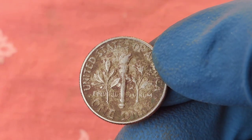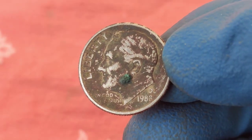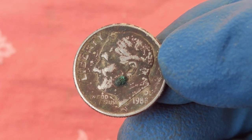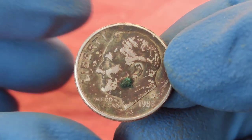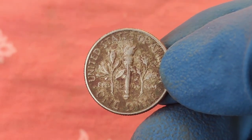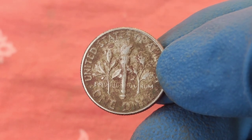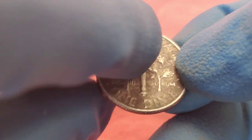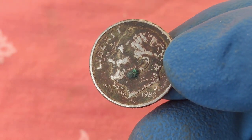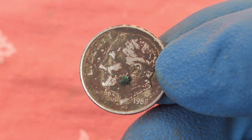The dark patches create a dramatic contrast against the silver-gray surface, giving the coin an aged, almost sacred presence. Collectors love coins that stand out, coins that make them stop and whisper, "What is that?" And this 1988 D does exactly that. It shocks, it intrigues, it captivates, because it carries a story visibly carved into its metal, something that cannot be duplicated, replicated, or artificially reproduced with authenticity.